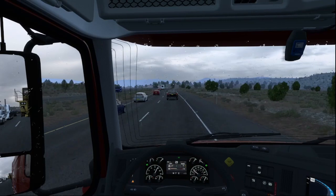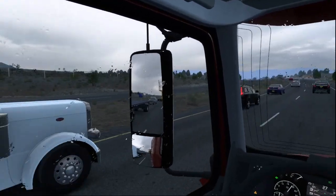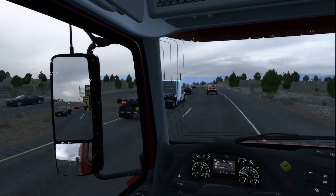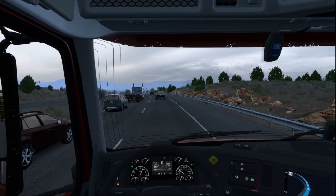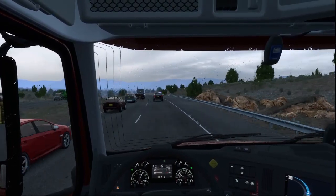We got ourselves an old beater car coming up here empty on the flatbed. It's a short flatbed too. Ain't making no money that way, buddy. Got about 140 more miles to go.